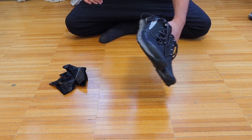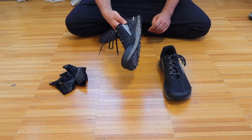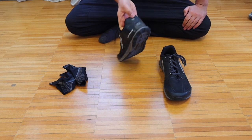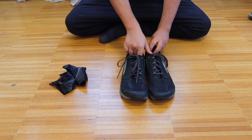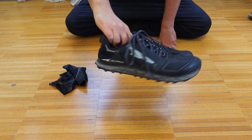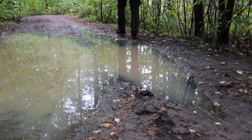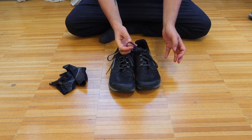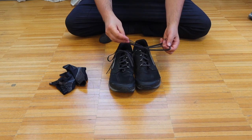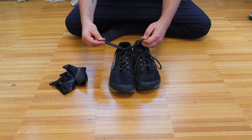Because of the hype surrounding Altra brand, I decided to try them on. I got a really good deal on Superior 4. I tested them on a few day hikes, and after walking for 40 kilometers per day, I realized what the hype was all about. I love the soft sole, the wide toe box made my feet very happy, and the zero drop required a bit of getting used to, but after a few walks they felt quite normal. The one thing that bothered me were the very long shoelaces, but they were still okay, they didn't get in the way during my walk.